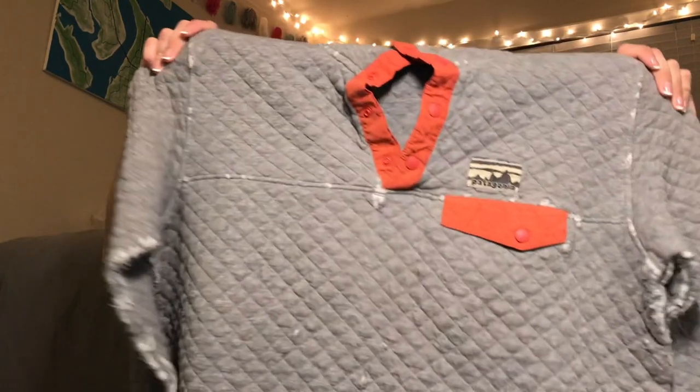Here's another one of those Patagonias that I'm going to send in for the Worn Wear. But I love these. If this weren't so dingy, these quilted 100% cotton. Oh, it's so soft. It's like a cloud. I just love soft things.